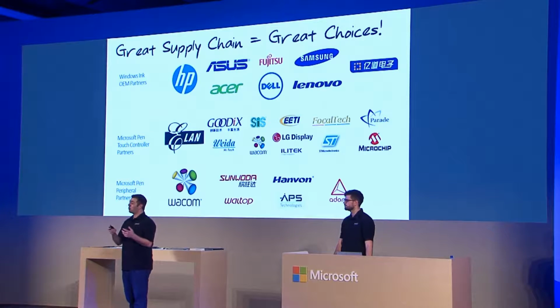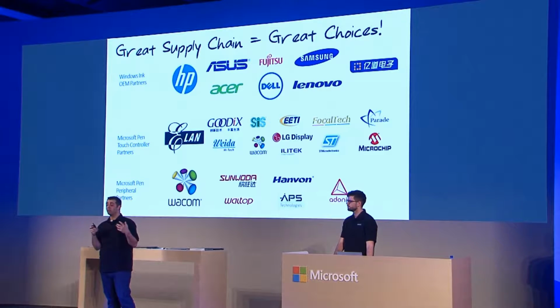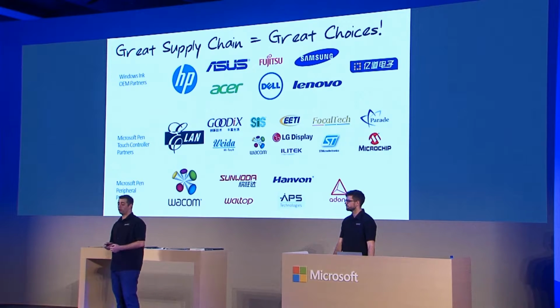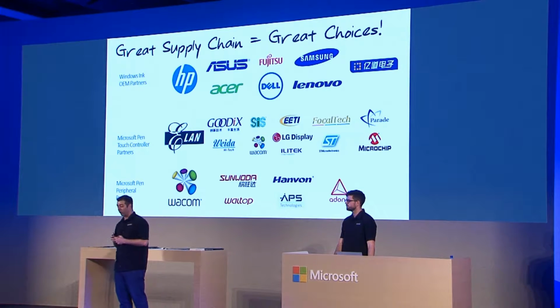This slide, you probably saw an earlier version of last year. It keeps growing. We keep adding more and more partners to our Microsoft Pen supply chain. We have great OEM partners producing Microsoft Pen compatible devices. We have great touch controller partners producing Microsoft Pen compatible touch controllers, and a fantastic set of ODM partners building Microsoft Pen compatible pens.